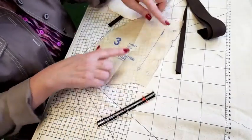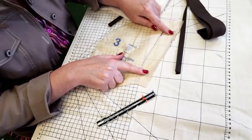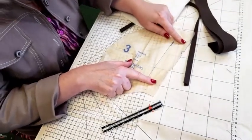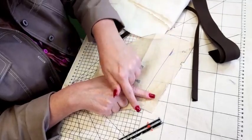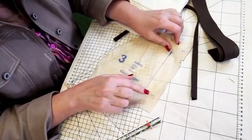So you need a pocket piece, and you need to have dots about 3 centimetres from each end here, because whereas normally with an inseam pocket, we stitch the pocket in for the whole length, when you're doing this technique, you're only going to stitch between the dots. So I'll show you what I mean.